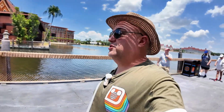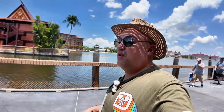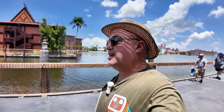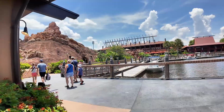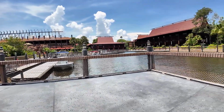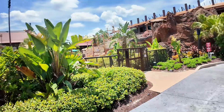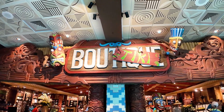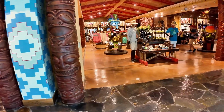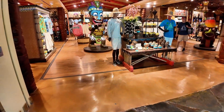We've made it here to the Polynesian. Let's see if they have the Aloha bags, and let's see what the boutique looks like. But look at this beautiful sunshine. Tell me how tropical this looks. Wow. All right, welcome to one of my all-time favorite Disney merchandise locations, the boutique.